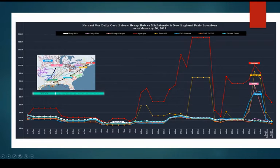That's the one you'd always expect of this group to be the highest price, because it's the most constrained. And then you have your neighbor over here a little bit to the west, TETCO, and that's sitting kind of around the pipeline constraint, made worse by the explosion.